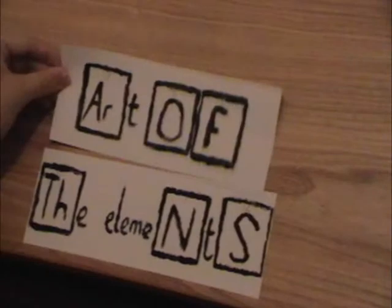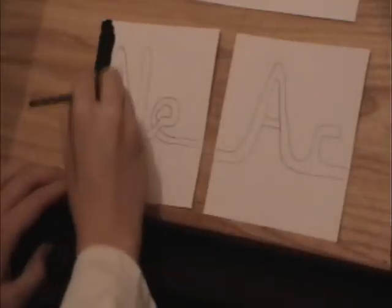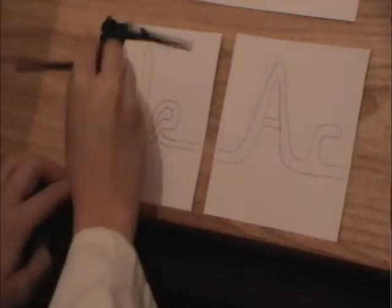Art of the Elements, Episode 6, Helium, Neon and Argon. Today we are going to look at the three lightest of the noble gases, helium, neon and argon.